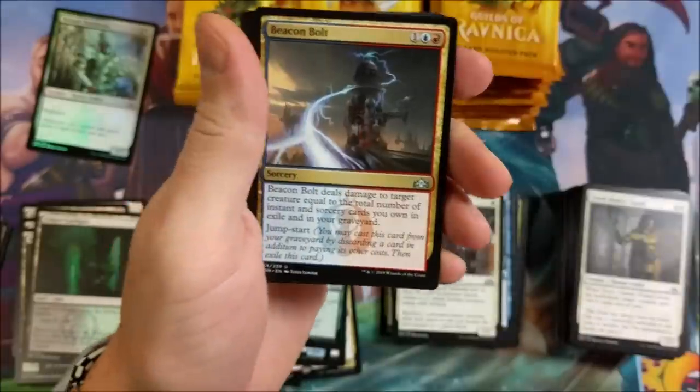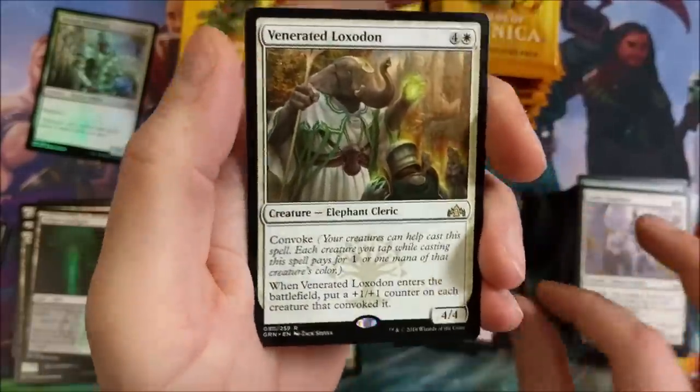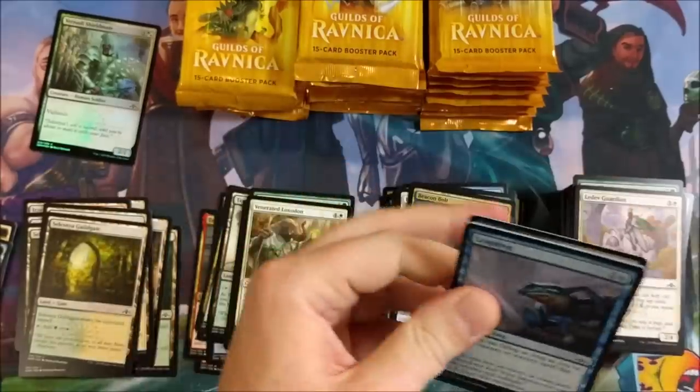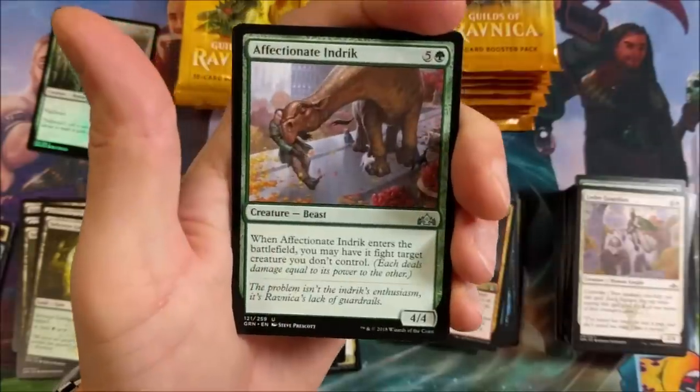Moving all that aside, since this is about Channel Fireball, I thought we'd talk about them. Venerated Loxodon is our rare. This box was looking really good. Now it's kind of getting a little wimpy. Can we step it up? I'm just kidding. This is a really good box already. I'm pumped to see what's inside those other packs, though, man. That's going to be nutty.